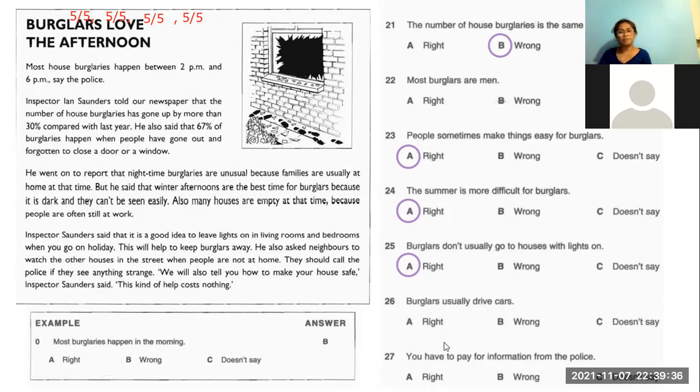Burglars usually drive a car. Are you sure? Oh, see, it doesn't say that burglars drive a car. You have to pay for information from the police. Letter? It's B. Correct. Police know about burglars and the cases, so we have to pay attention to them and listen to them. Okay, one mistake. 6 out of 7.